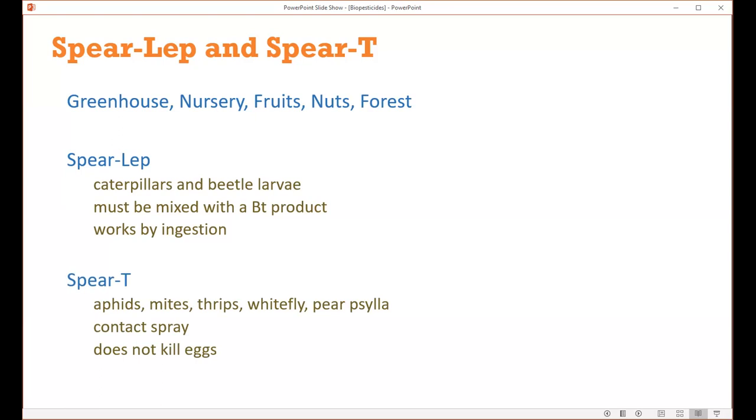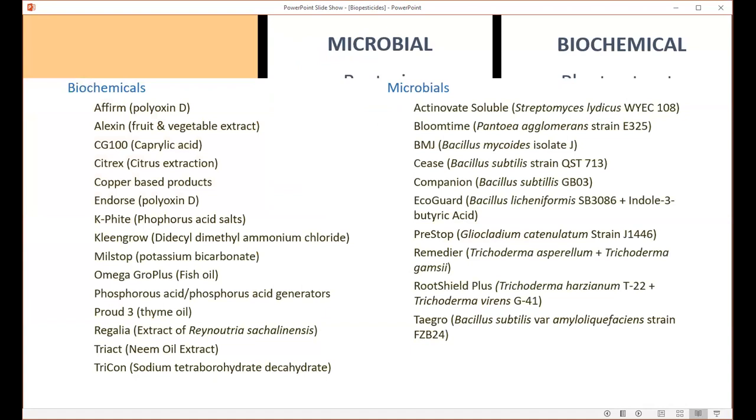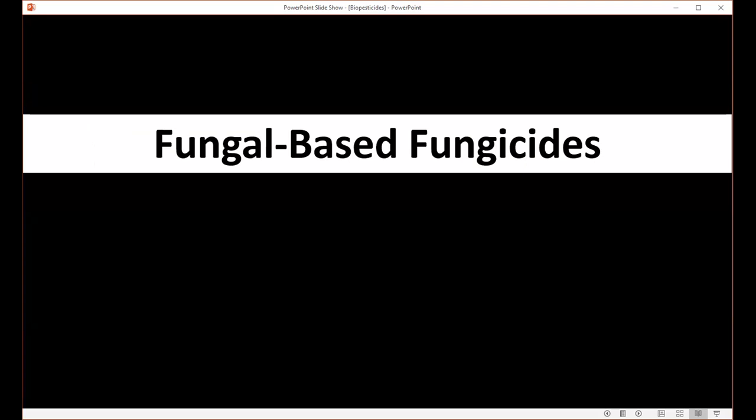All right, so fungicides. Again, we got microbial and biochemical for this group as well. And it's a long list too. Almost as many products as there are for bioinsecticides. So you don't need to look at these, just know, okay, this is a pretty long list here. So let's go over a few.